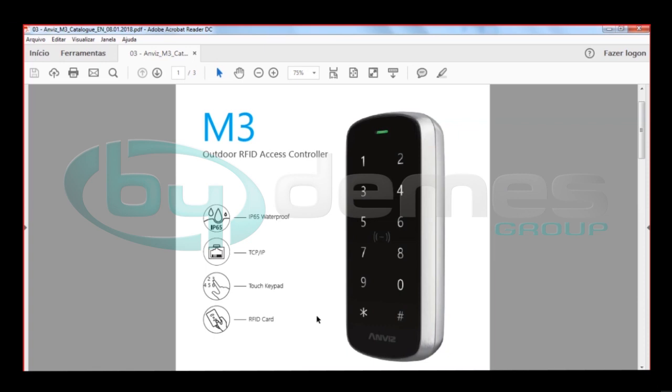What I suggest to configure this device is to connect through USB first. At the first moment, you connect the device with the USB, and with the USB communication, you can configure all the functions you need to make the device work fine. Then you can set the IP, set the Ethernet address, and then start talking with the TCP/IP protocol.